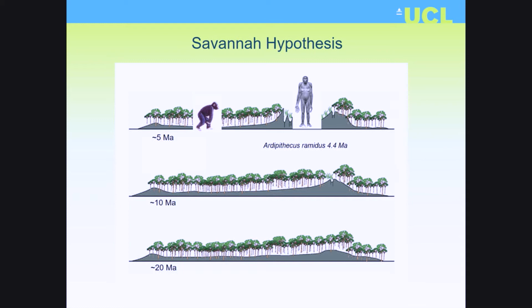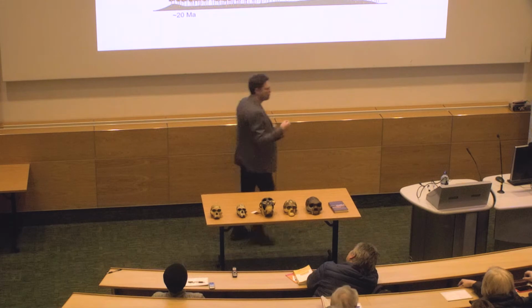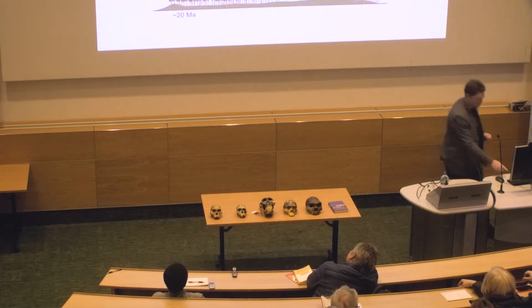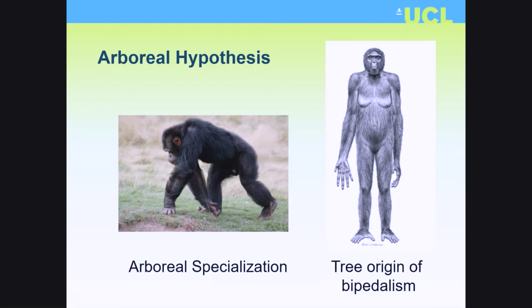So the Savannah Hypothesis was great. It's easy. We're just walking around the plains. We had to get between food sources. But look at Ardipithecus. Ardipithecus is really interesting as a fossil because it has long bipedal legs, so it could walk long distances. But look at those arms. Those arms and those hands say trees.